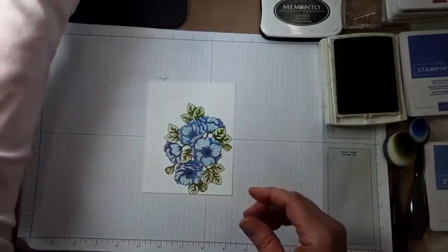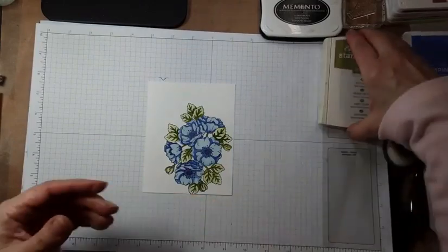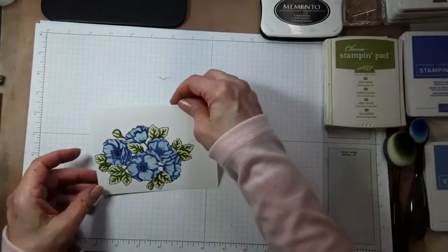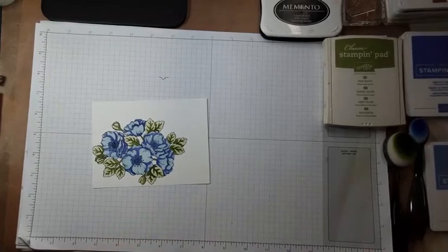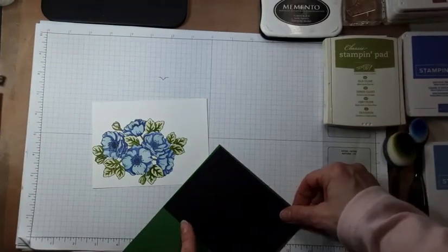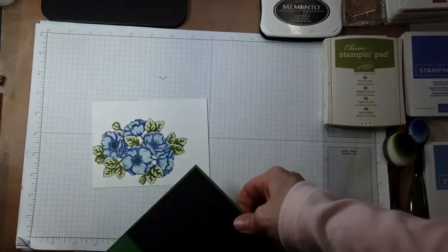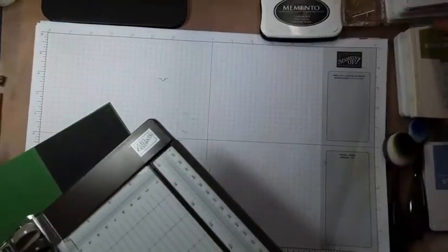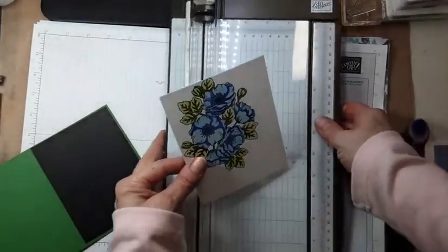So now we have this. Isn't that pretty? And I can just turn it whichever way I want, okay? I can trim it so that it will fit on. Let me just see if I've got this cut the way I want it. Yeah, I think I do. All right, so I'm gonna have to trim this. So let's move some of these stamp pads out of the way.